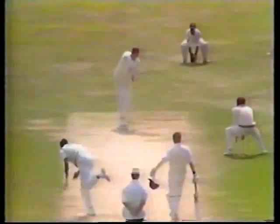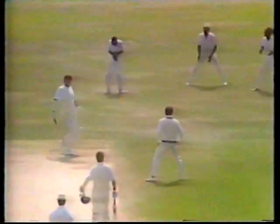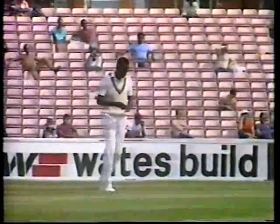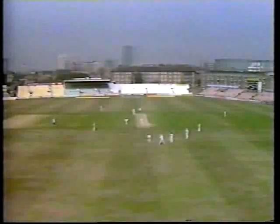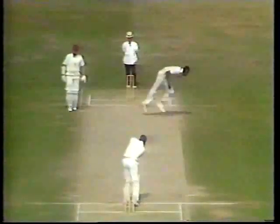Another good delivery from Joel Garner. Just running across and bouncing a little bit and beating Richard Ellison just outside the off stump. Barry Gomes, the fielder. Oh yes, kept, I suppose, just a little bit low, but no doubt about that. I should think LBW for Garner. He's taken both wickets this morning. The big fella's back in it again, and it's 186 for 7.